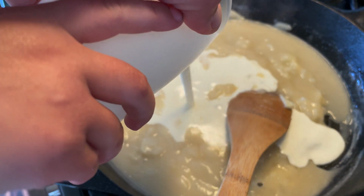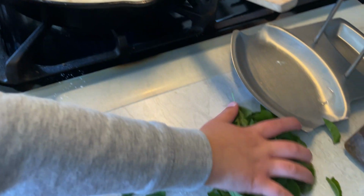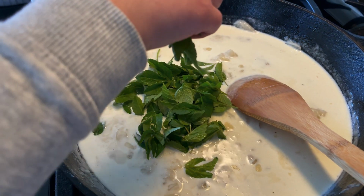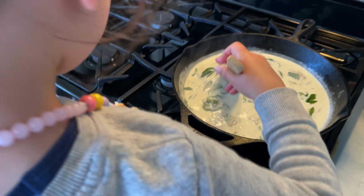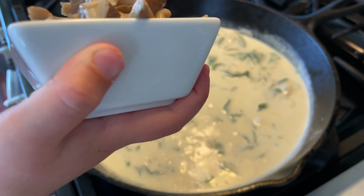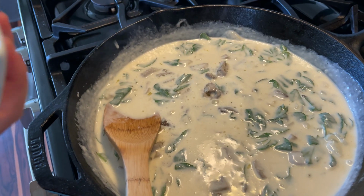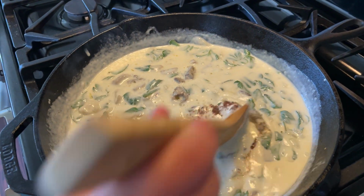The cream. Very careful. It's not bubbling. It's getting there. The mushrooms. Mix it. Salt, pepper, and nutmeg. Now mix it. Very careful.